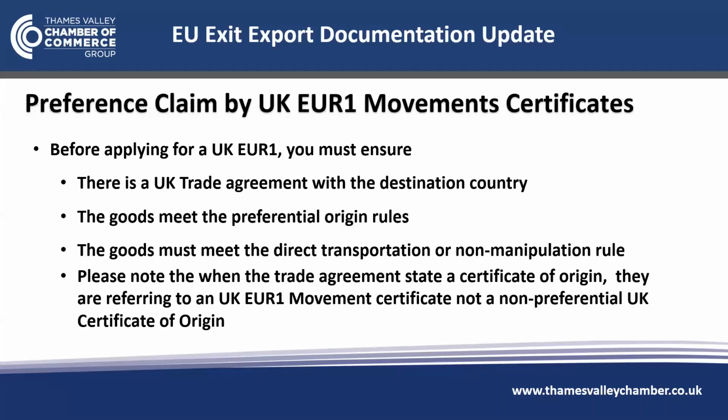The goods must meet the preferential origin rule relating to that particular country, and the goods must meet the direct transportation or non-manipulation rule. What that means is, for example, if you were sending something to Mexico under preference, you cannot import them into the US and then export them to Mexico. They must go straight to Mexico. The only thing that can happen is en route, if they need to stop for some reason, maybe they're changing from one vessel to another, there must be no manipulation of that cargo. That cargo must stay as is. Otherwise, you cannot claim preference.